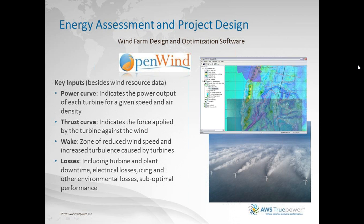Some of the key inputs include a power curve, which defines the output of a turbine for a given input wind speed, a thrust curve and wake loss model. These determine how much the wind turbines influence the wind resource that's felt by other turbines.